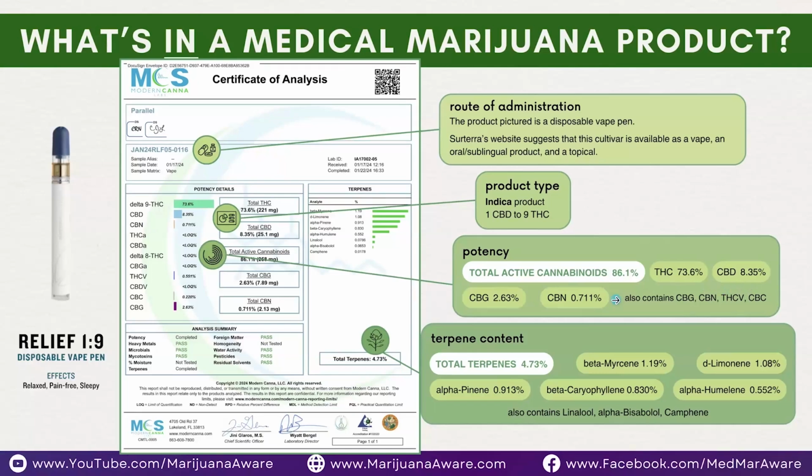However, we can also see that this product does have some minor cannabinoids. That's the CBG and the CBN. They're also very important cannabinoids. They're just not in such high concentrations that we would put them down as a main part of the product. Now, when we're looking at terpene content, we can see that the overall terpene percentage of this product is 4.73%, but that 4.73% is actually made up of all of the different terpenes that are in that product. So we can see that there's 1.19% beta myrcene, but then there's also just over 1% limonene. Now, it's the total terpene content that we're looking at, because those terpenes are really what's going to be providing a lot of the medical benefits for this product.